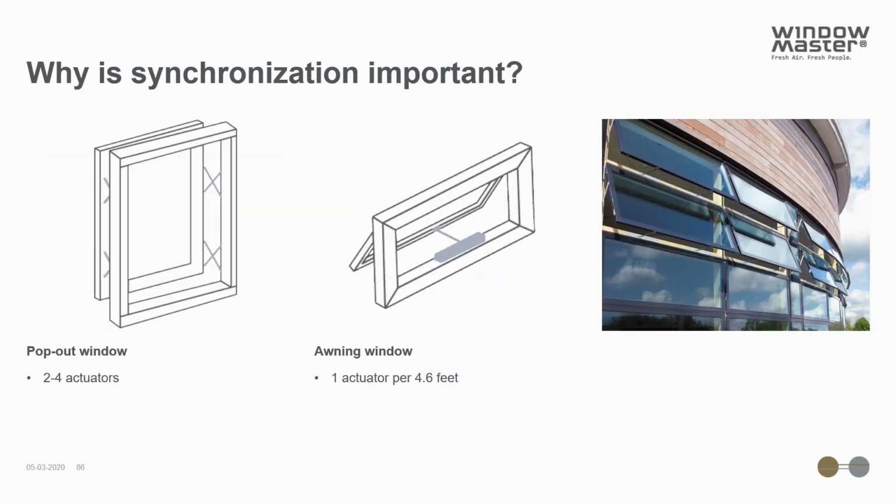As mentioned before, the two-way communication between the actuators and the BMS also allows for perfect synchronization between the actuators. Why is this important? If you have multiple actuators on one window, you want to make sure that they operate at the same level at all times. Otherwise, we risk the windows being damaged.